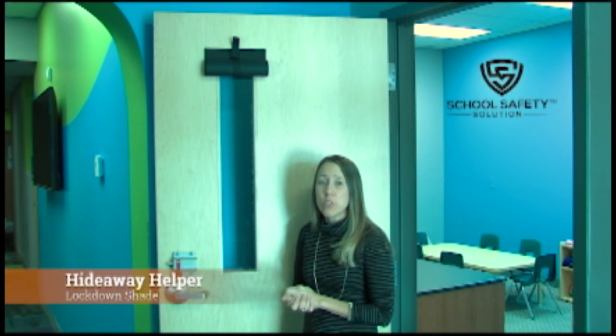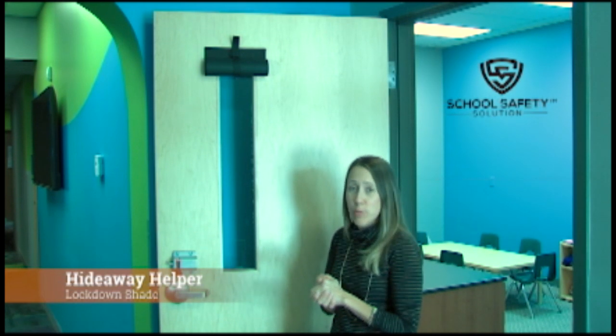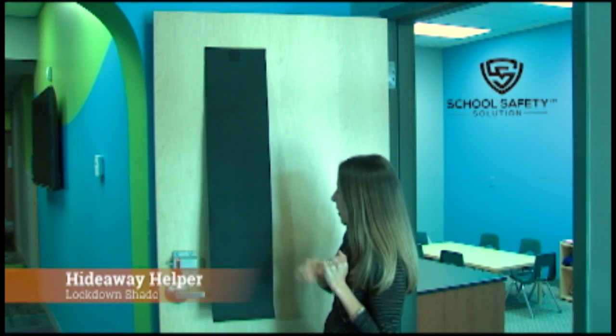I wanted to take a minute to show you how easy it is to utilize your Hideaway Helper in the event of an emergency. You simply reach up, pull the Velcro tab, and you'll notice that the Hideaway Helper has fallen into place within seconds of release.